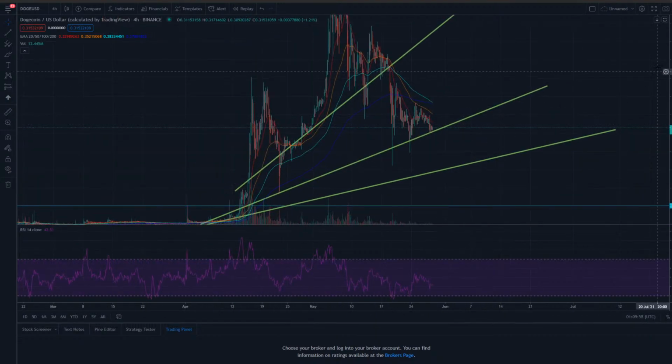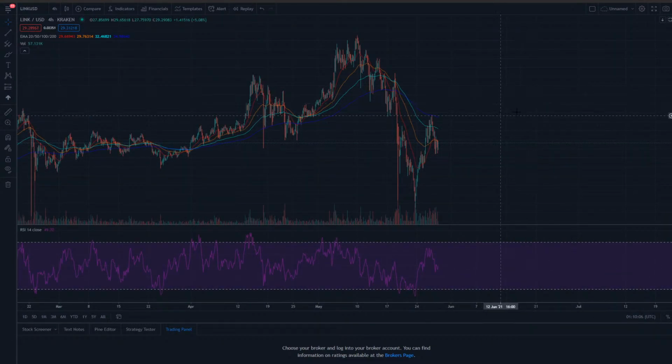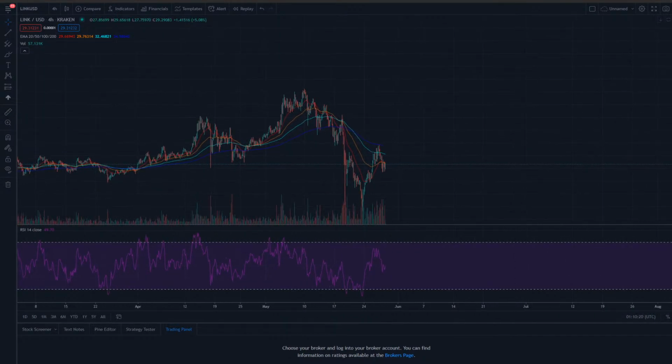Definitely will be keeping an eye on that. Link, what are you doing? Little bit of a rise. Looks like since I started the stream, Ethereum was around 2,400, now just crossed into 2,500 territory.